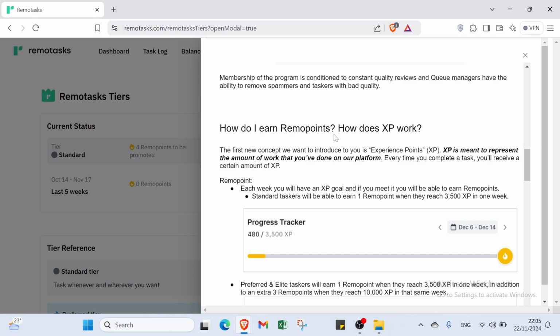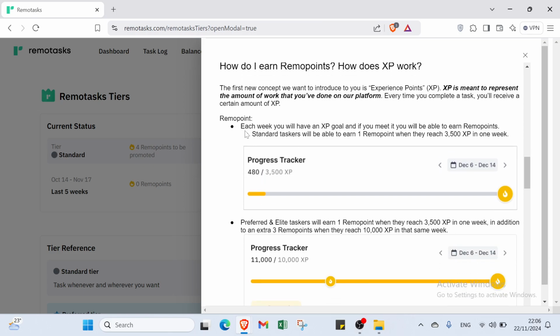So right now you have to be attentive because we will learn what XP and Remotasks points are, how you can earn Remotasks points, and how the points translate to money. All right, so the first new concept we want to introduce is experience points, or XP, which is meant to represent the amount of work that you have done on our platform. Every time you complete a task, you will receive a certain amount of XP. But the question on our minds right now is how much XP you will get, and how much that XP is worth in dollars. All right, so I will show you how we can do that and how much money we'll earn.